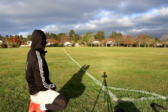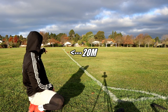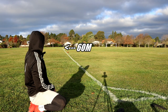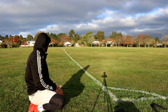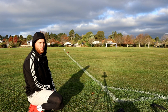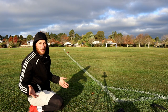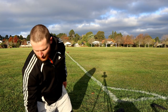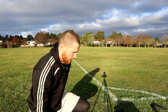Now the test is from this line here. Start. The first ball, the American football, is at 20 meters. The second ball, the white rugby ball, is at 40 meters. The third ball, the red rugby ball, is at 60 meters. So you start here, you go 20 and back, 40 and back, 60 and back, and you do that 5 times without stopping. Sounds easy, right? Well, apparently not. Apparently, if I can get under 4:45, I'm doing pretty well. And if I can get 4 minutes and 12 seconds, well, I'll eat my hat. And I don't even have a hat.